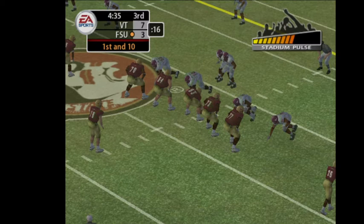Virginia Tech lines up with five defensive backs. They'll throw on first down. Wants to throw it up. Got it to his receiver. First down. What a pass. Boy, that was a big-time throw by the quarterback. He did a good job of taking what the defense gives him.